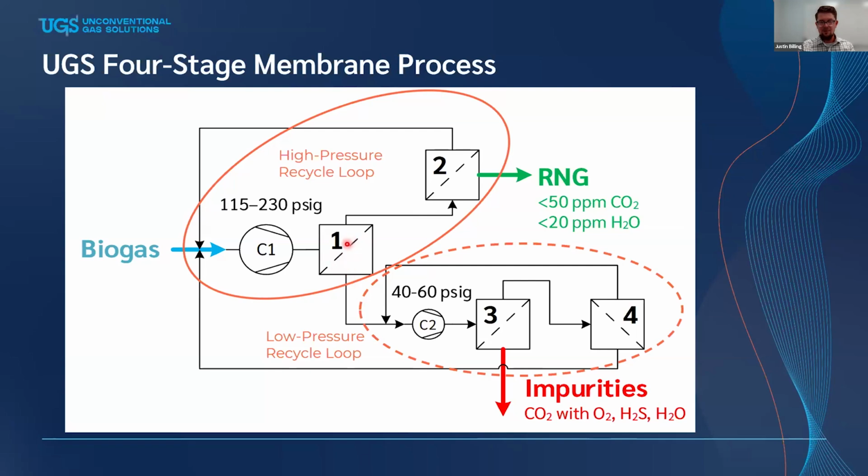which means you get much more CO2 out in this 1st and 2nd stage to enable ultimately 50 ppm CO2 and less than 20 ppm water in the RNG product from basically the pressure side of 2 stages of membranes. Then this permeate is recycled back to the compressor and repressurized. And this upper high pressure recycle loop operates at 115 to 230 psig. The majority CO2, some methane stream enters the low pressure recycle loop and is recompressed in compressor number 2.